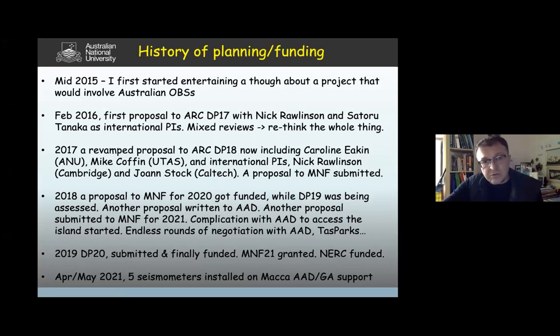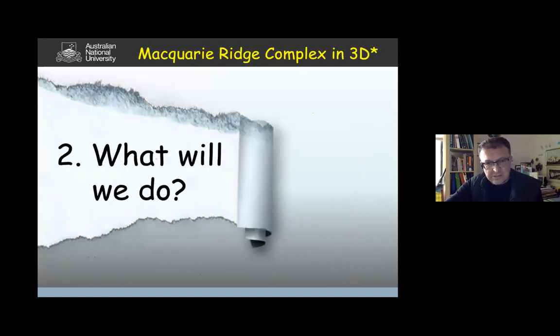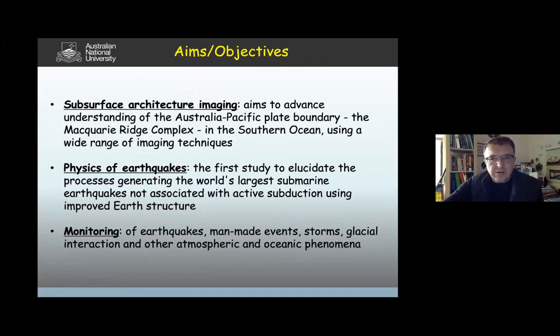And for those of you who are interested in the history and planning of the funding, you can find more details in this slide. So what will we do? The main aim is to advance understanding of the Australia-Pacific plate boundary using a range of imaging techniques. And then armed with that knowledge of the earth structure, we can tackle the physics of earthquakes and try to understand why these earthquakes happen in the Macquarie Ridge Complex area.